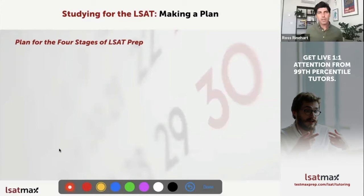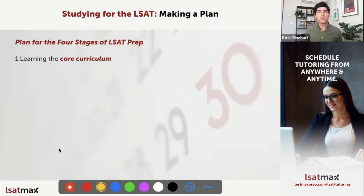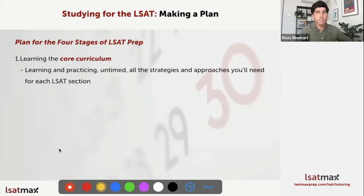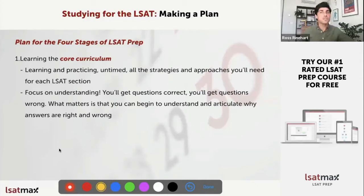There are, in my opinion, 4 stages of studying for the LSAT. The first is learning the core curriculum. This is where we are introduced to all of the ways the LSAT tests your ability to read, think, and draw like a lawyer. During this stage, we're working through the course, whatever course we chose, and learning all of the material that the 3 scored sections of the LSAT tests. And we'll be getting a lot of repetitive practice through the homework assigned by our course. What we really want to accomplish here is a strong understanding of the material.